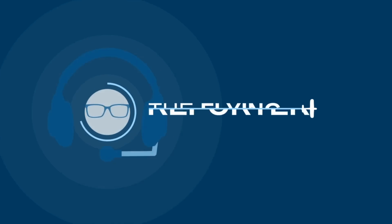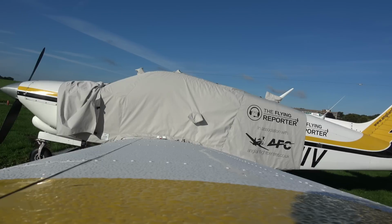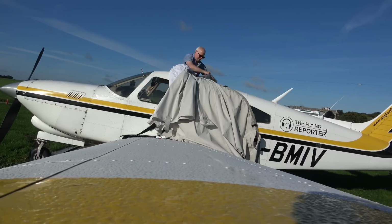We're at Redhill, we're going to go flying, and today I want to tackle my biggest aviation weakness. That weakness is sometimes my difficulty flying an accurate circuit pattern.